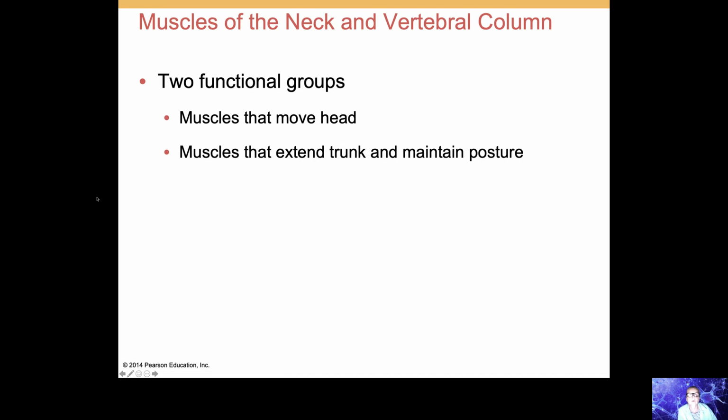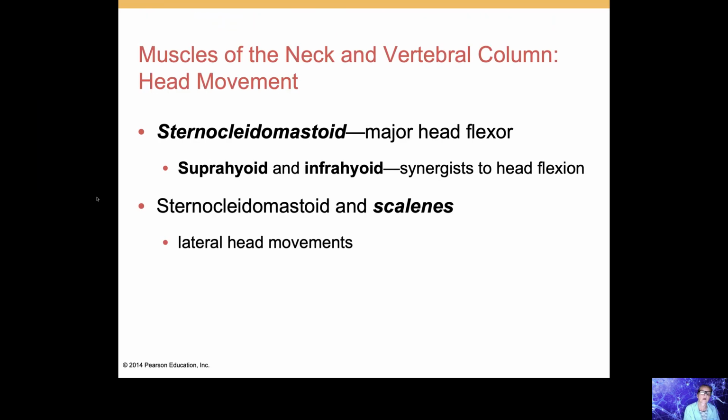There are going to be two functional groups of muscles that will provide movement of both the neck and the vertebral column. One of those groups will move the head, and the other are going to extend the trunk and help you maintain posture fighting gravity. Sternocleidomastoid is one that I've mentioned before. It is a major head flexor.